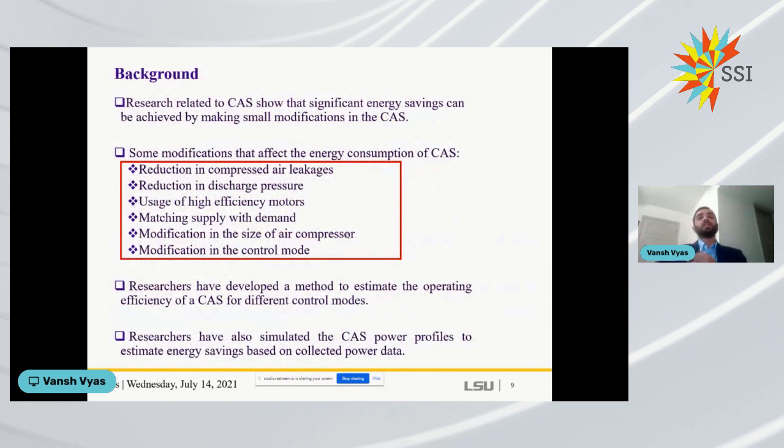A quick background of the research. So there have been studies available in the compressor system area related to energy savings and the various factors that impact the energy savings of the compressor system. A few of the modifications that impact the energy consumption of the CS can be reduction in discharge pressure, usage of high efficiency motors, matching supply with demand, and so on. Also, researchers have developed methods to estimate the operating efficiency of a compressor system for various control modes by studying their power profiles. And additionally, compressor system power profiles have been used to estimate the energy savings based on the collected power data using simulation software.